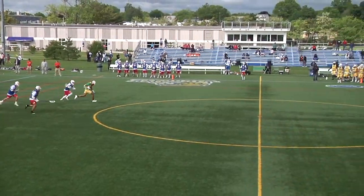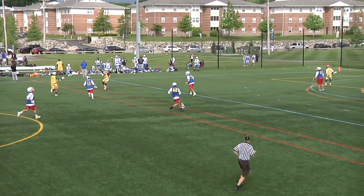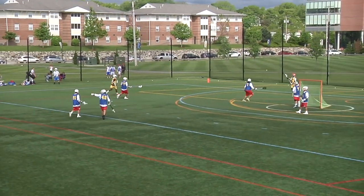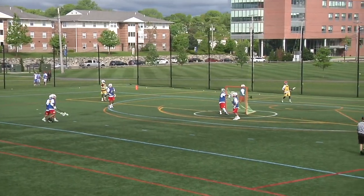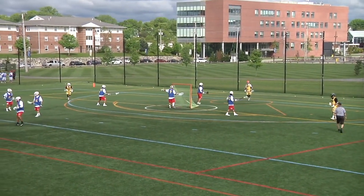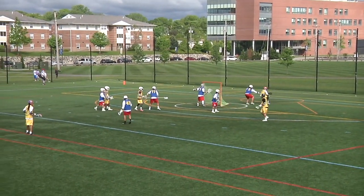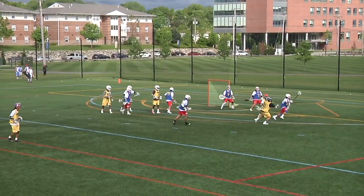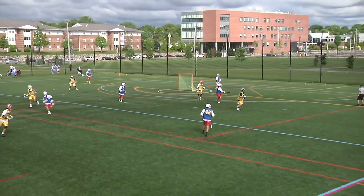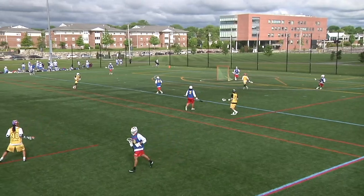Jamaica, however, doing a great job of crashing down there on the dodge, generating the turnover. Now they're going to clear the ball successfully, get it through X, make sure that their O guys are getting a touch. People are feeling involved. Great takeaway check there. Just good body position. Not trying to do too much.